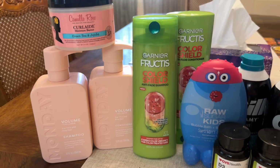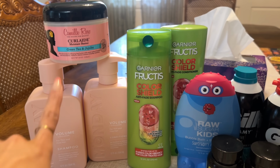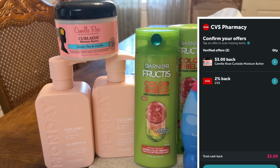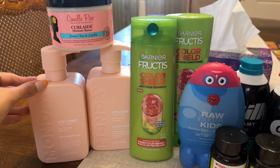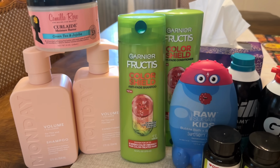And then I got back $17 in extra bucks on this, plus submitted my receipt to Ibotta for $3 back on the Camille Rose. And that made the final cost only $3.11 for all those items. So I was really happy with that. Like I told you guys, I've used this before and had run out of it. And I was using different things, but I really do like this. So I'm definitely going to start using that again. It just makes my hair really soft.